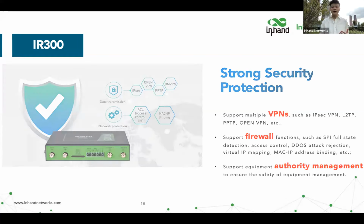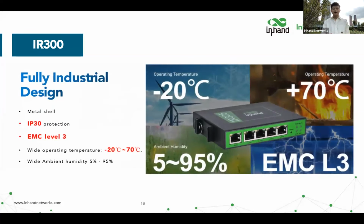And the last one compared to the CR202 is that it has a full industry design. So it has a metal shell, IP30 protection level, EMC level 3, and a wide operation temperature from -20 to 70. So all these features make it very suitable for fixed situations of industry usage.